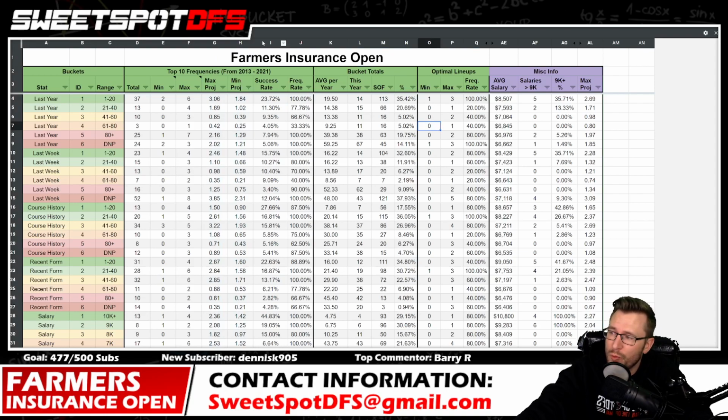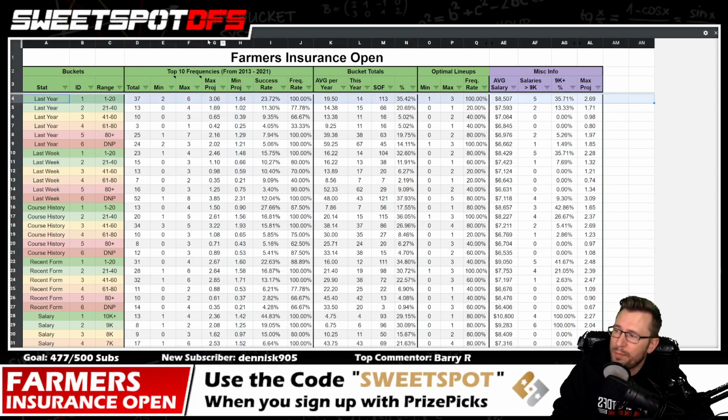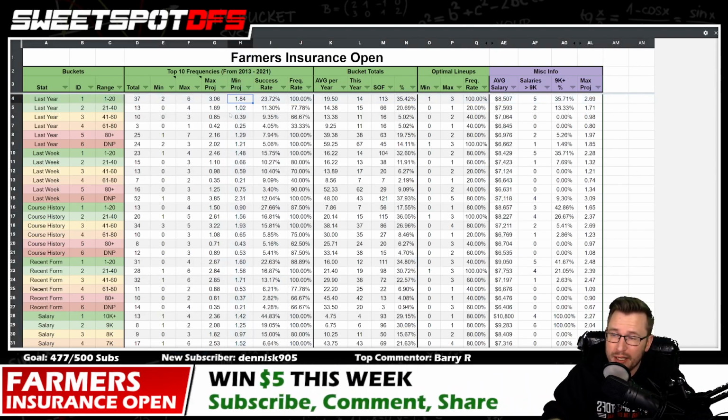So the very first thing you want to do is look at your minimums and round down. I want to give you the raw numbers so you can see it for your own visual evidence. So this last year 1 bucket, it says your minimum projection is 1.84. In all honesty, round that down to 1. Don't round up to 2. On the flip side, your max projection here for last year 1 bucket is 3.06. Round that up to 4. So 4 is the ultimate max amount of golfers you want from this bucket in your lineups.